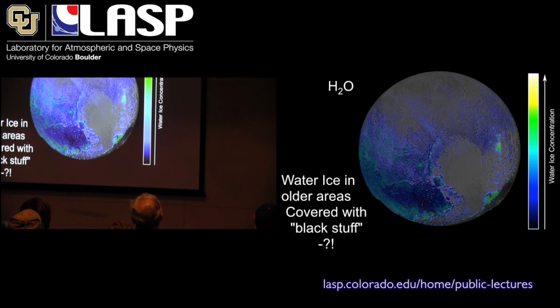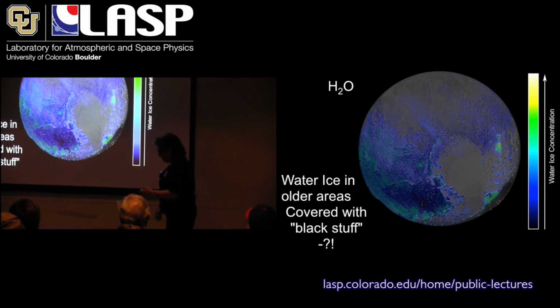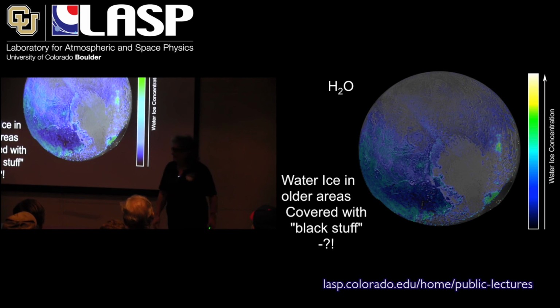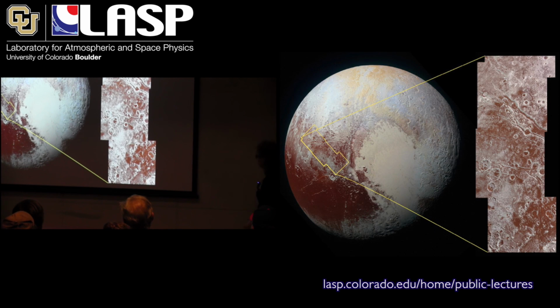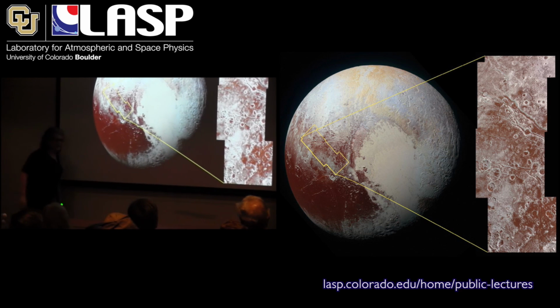Then there's the black stuff. We'll come back to the black stuff. It doesn't look like water ice when you look at it, it looks all black and gooey, right? We'll come back to that in a minute. Okay, so this is the black and gooey stuff. Remember, this is actually water ice covered in black gooey stuff.